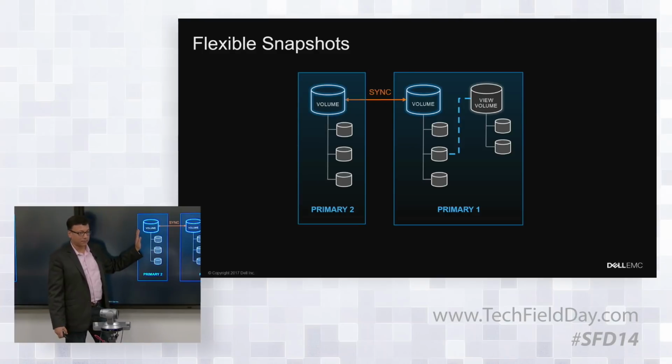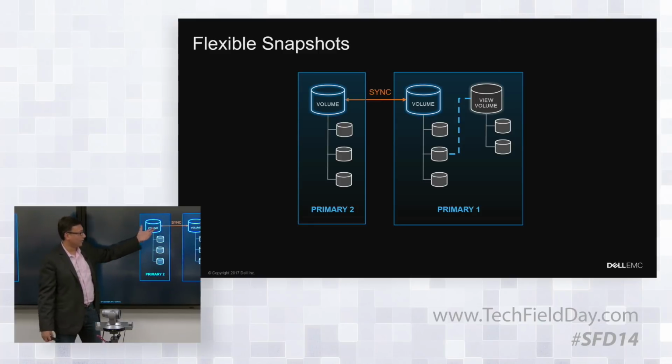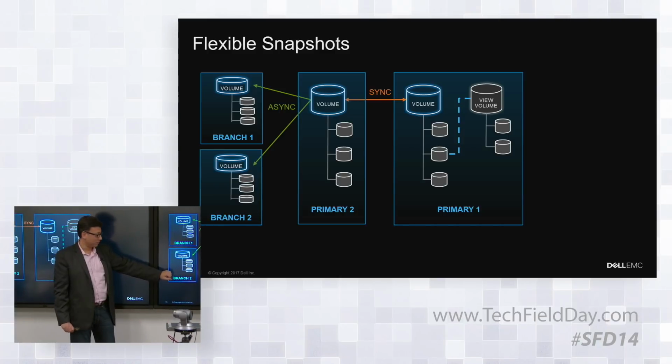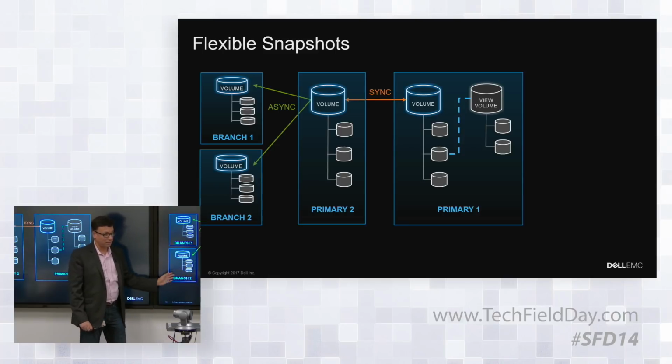You can then set up a sync. I'm showing you multiple use cases. You don't have to implement all of them, just showing you the possibilities. You could have a sync replication setup where these snapshots go to a sync site. If you choose to have branch offices where you want to send it out, you can take that volume and send it out along with the snapshots to that site. So in case there is an issue at the branch office, they could quickly recover from that snapshot.